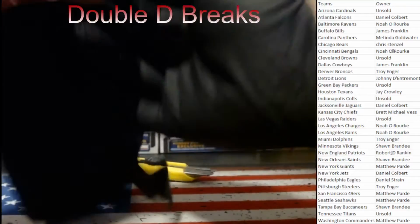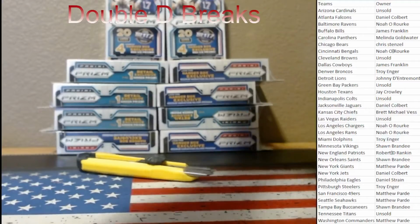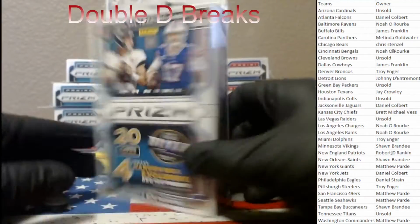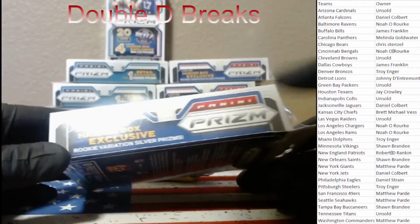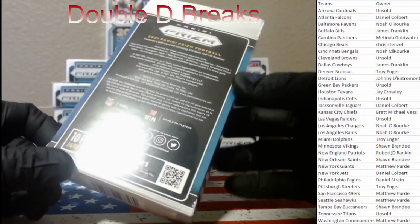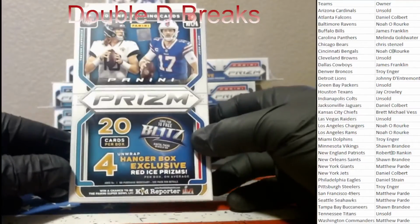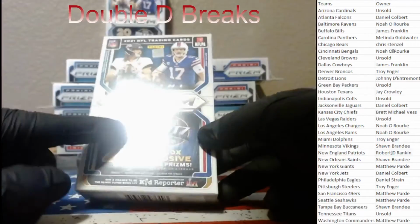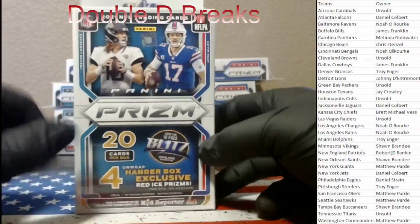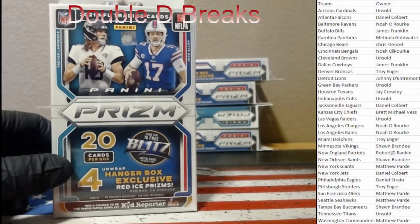So these are all MJ Holdings ones or Walmart hangers. So they all have the red cracked ice in them. They also have that variation. I believe that you could get some variation still in the Target ones, even though they didn't say it. But don't quote me on that. I didn't get my hands on too many Target ones. They also only have 10 and light blues in the Target. But these have 20. The red cracked ice. And hopefully some good players in here.